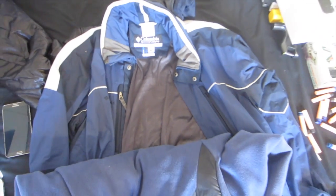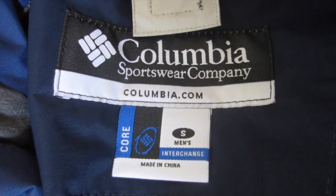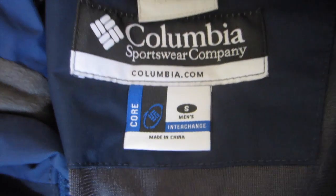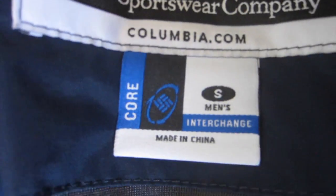So Columbia, I don't normally pick up Columbia stuff. They had $20 on this. I was able to get it for about $18. It's not going to bring me the best resale value. I got it because I was going to use it for myself, for hiking and camping and stuff like that. But I'm also going to be able to make a profit on it if I want to sell it down the line. So Columbia size small.